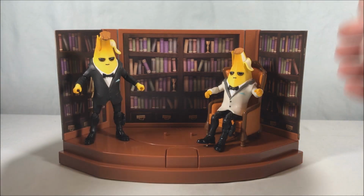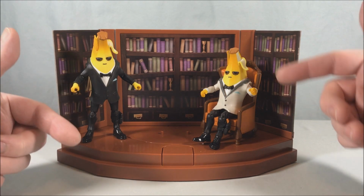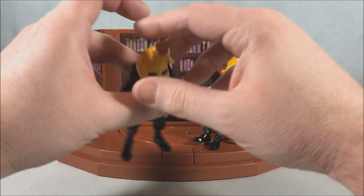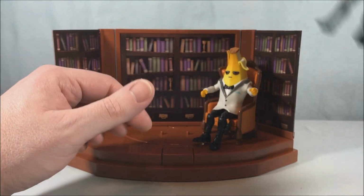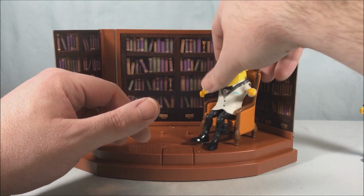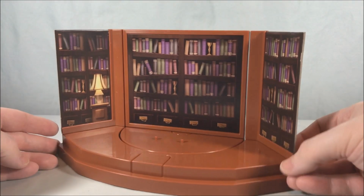So this is actually a pretty cool little playset. Super easy to assemble. You can see we have the 2 agents here. Getting Peely to sit in the chair is a little weird because of the soft nature of the tuxedo jacket, but we'll get to that in a minute. I'm going to move him off to the side here. It's a pretty basic little playset.